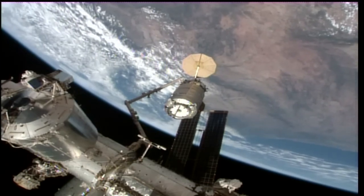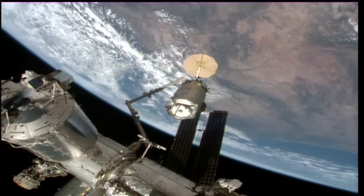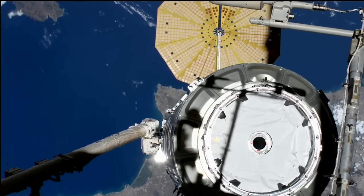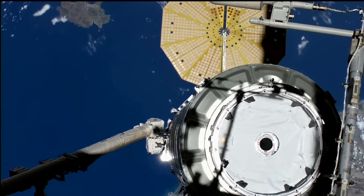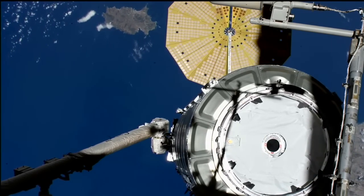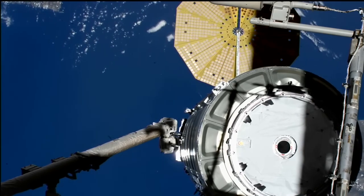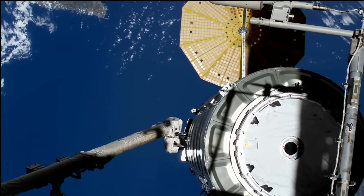The International Space Station is flying just south of Madrid. This is a cargo spacecraft that originally launched at 8:31 p.m. Eastern Time on Tuesday, August 1st, as part of a contracted commercial resupply mission that is delivering over 8,200 pounds of important experiments, hardware, and supplies to the crew living and working in space right now.